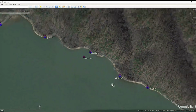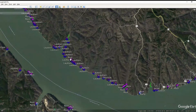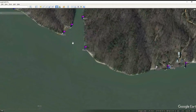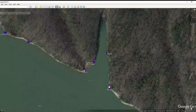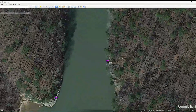Got more of those laydowns kind of all throughout this whole bank line. If I back up, you'll see it's just kind of scattered with laydowns. We're going to get down here into this next little hollow and let's take a look at it, because we're going to start seeing some more rock again. So two really good points here, two really good rocky points. I could see fishing around those. Also this point right here. And you've got a little bit of rock back here too. You can kind of see it. It's kind of hidden in there.